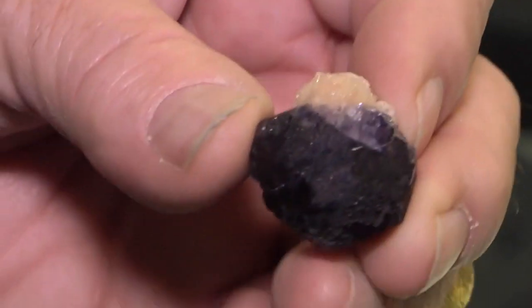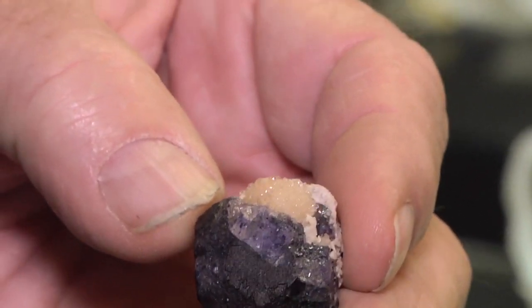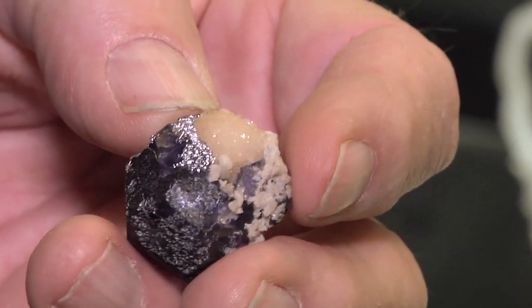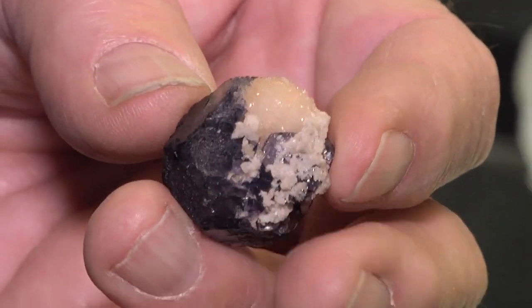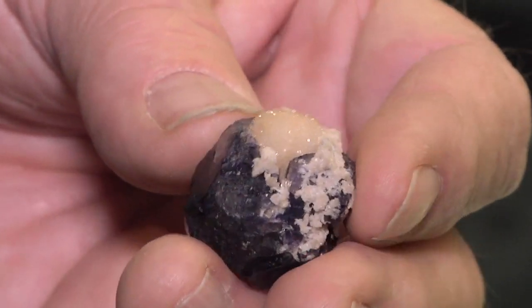I couldn't put it down. When I picked it up, I couldn't put it down. Oh, I don't blame you. And most people, it seems, can't put it down when they hold it. I was going to put it in my pocket and walk out of the room and go to the restroom. You can trade me the ring for it. Okay.